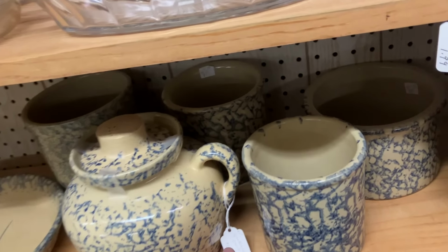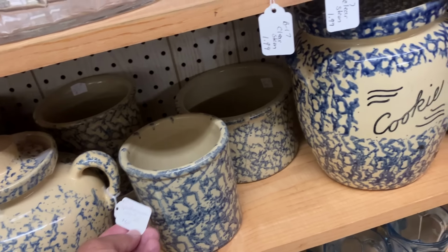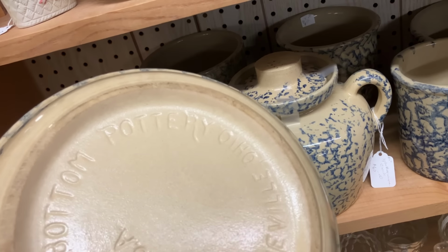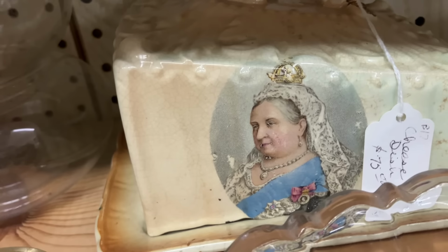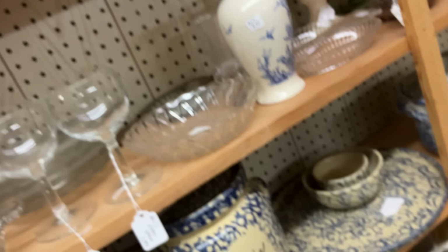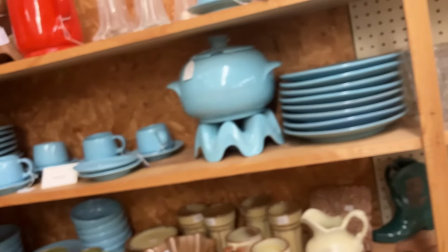I don't really do a whole lot with crocks and things, but the Splatterware crock is $65. There's a lot of this here. Is this contemporary stuff? Yeah, I don't know. I don't know. Look at that. Is that old Queen Victoria? No, I don't think so. Cheese dish, $75. Well, I guess it is. Usually, I used to sing her dressed in black after, what's his name, died? Albert? I don't know. I probably got that completely wrong.